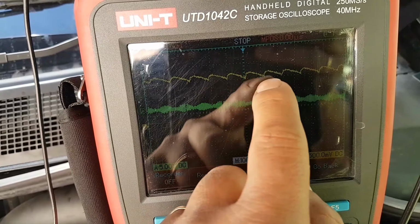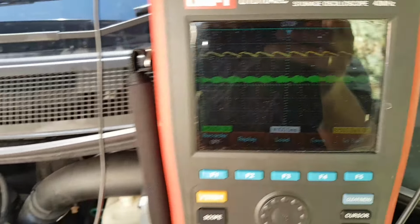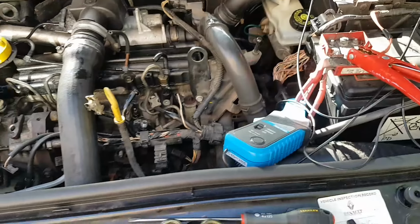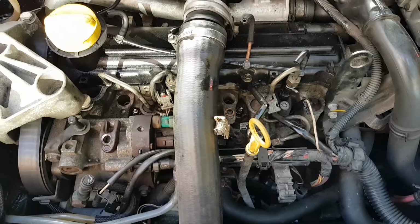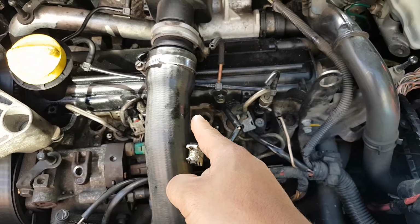Look, all the same. It never comes below this line. So I'm quite happy with the compression. And what I'm doing now, as I've said earlier, is swapping the injectors, injector 4 and injector 2.